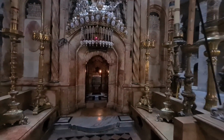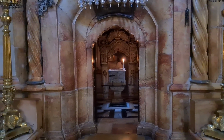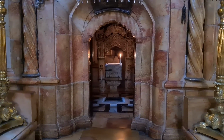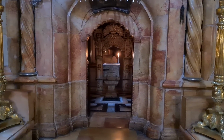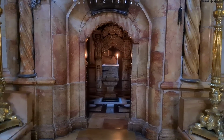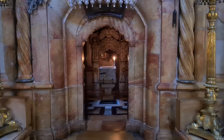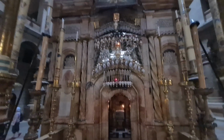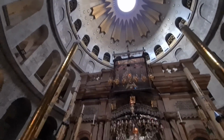The first part is the angel chapel, who took care that no one will steal the body of Christ. You can see here the candle. The candle is the most important part for so many Christians, Greek Orthodox, Armenian, because according to them, at Easter Saturday, the holy fire goes all the way down.